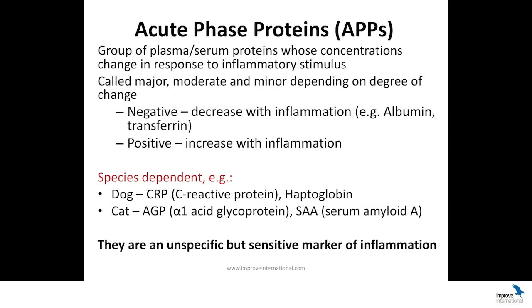And albumin, it's basically because the liver is producing other proteins, and therefore diverts the resources to build the other proteins, and so produces a little bit less albumin. And transferrin, because it's a way of keeping iron less available to microorganisms that also need it for their metabolic processes. Now, the positive acute phase proteins are species dependent.